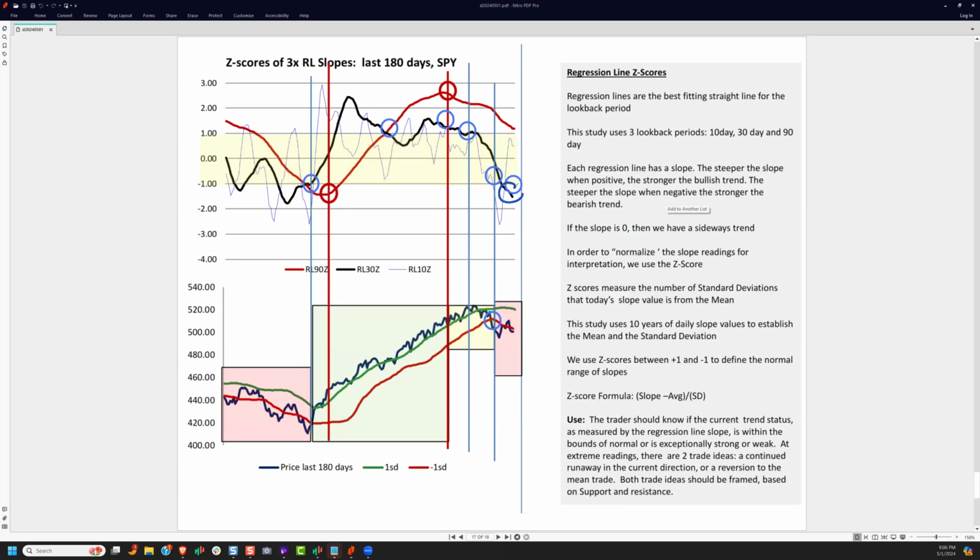That weakness is still lingering. That the river has rolled over, as have the Z-scores. Look at the 90-day Z-score, it has pulled back almost to the range of normal between plus or minus one. So from the peak, where the RL90's upward movement was extraordinary, it's cooled off ever since this red line that we drew when that rolled over. That was a really good early warning alert. Yeah, there was a little bit of a grinding, but the sell-off is quite different than what that looks like.